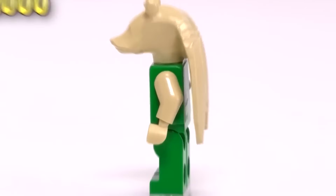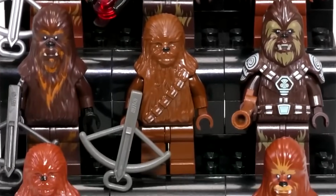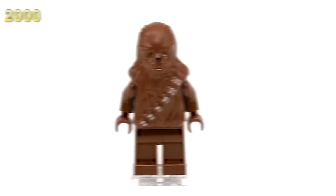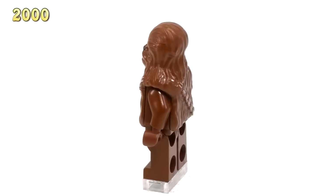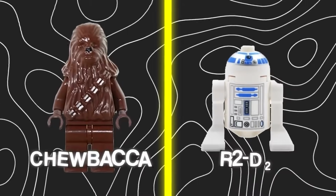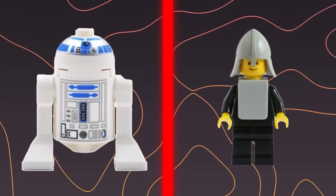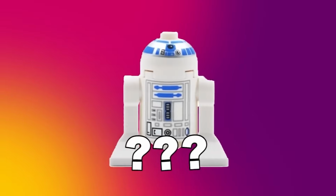But for some characters, LEGO had to take it even further. For Chewbacca, instead of making just a headpiece, they actually made a piece that had the head and chest together as one. This piece would then be slid on top of the minifigure's body and act as two pieces instead of one. This wasn't the case for R2-D2 though. He's a droid that doesn't resemble a human in the slightest bit. So how was LEGO supposed to pull off something like this?